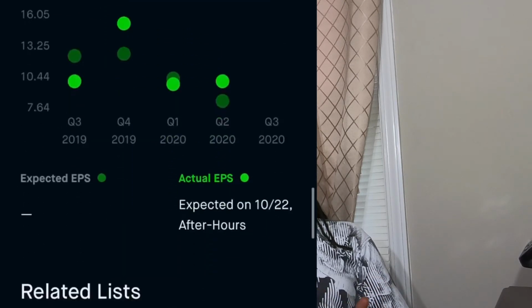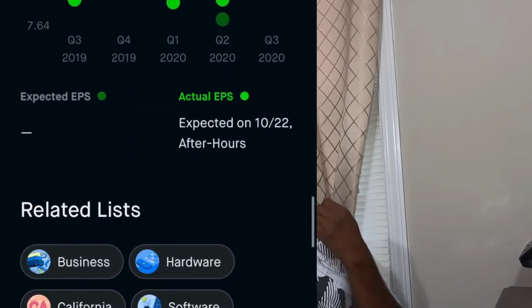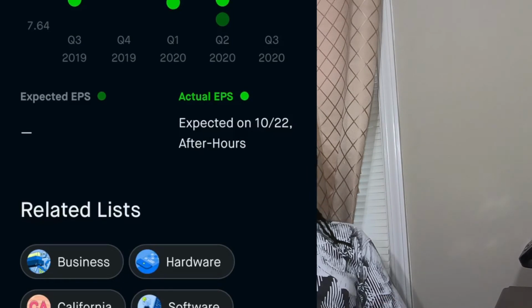As far as their earnings go, they're doing great right now. Even with what's currently going on, they're doing great. With so many people being at home, there are more people than ever online right now, especially if you're looking at schools and stuff. So that's the main reason that Google is my number one stock right now.